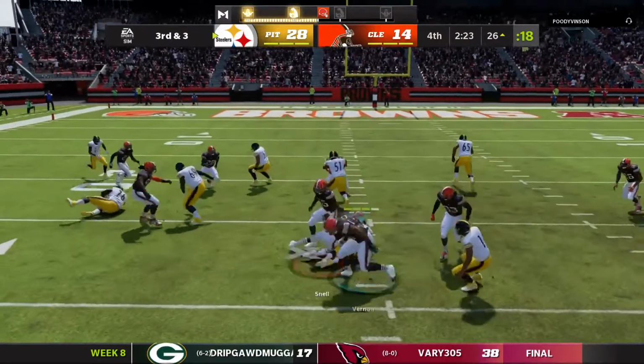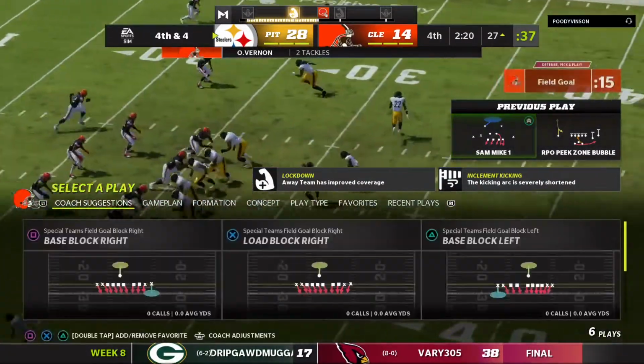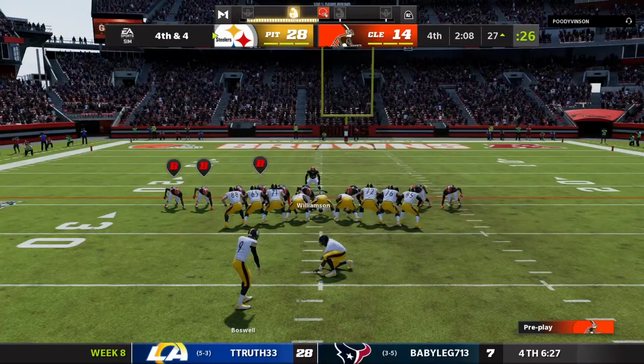Now the man from nearby Columbus, Ohio, Benny Snell. Well, they hit him in the backfield, and he will not escape. And that is not going to get it done. The defense stiffens to force fourth down following that first down gain of 8.